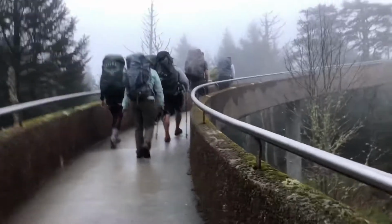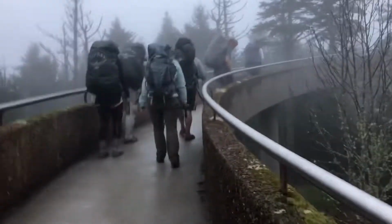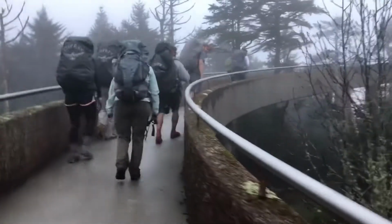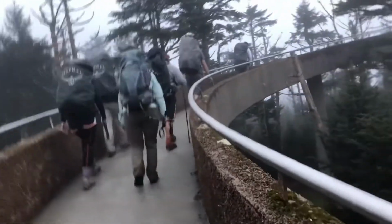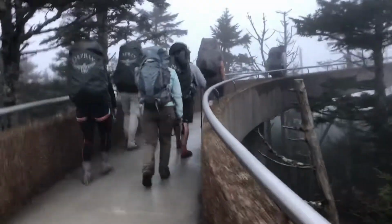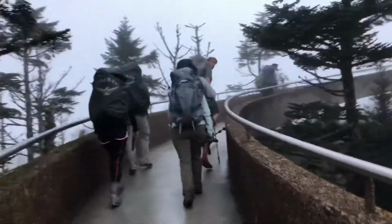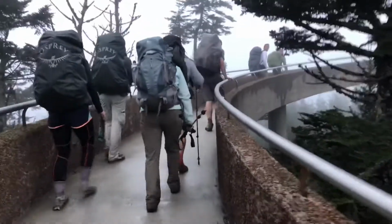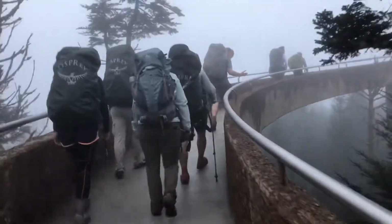Here you go, hiking up Clingman's Dome. We did a night hike. We got up at 4 this morning and headed out about 4:45, and had our headlamps and everything. And here we go up to the observation point of Clingman's Dome. We're hoping for a good sunrise, but we are fogged in bad. We are in the clouds, which is freaking awesome anyway. But yeah, pretty cool.